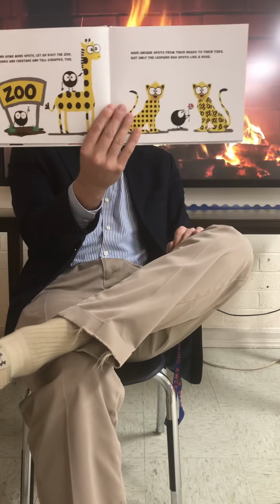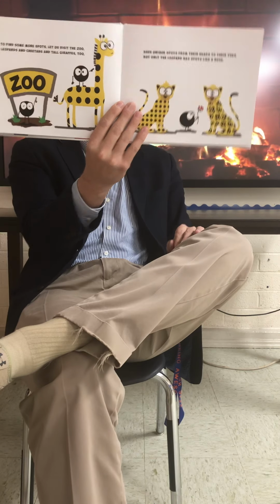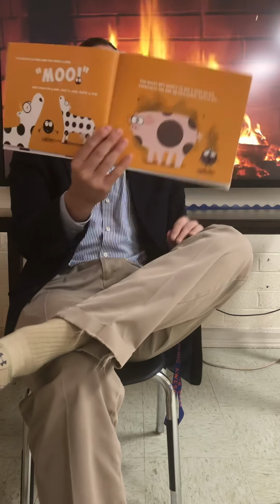To find some more spots, let us visit the zoo. Leopards and cheetahs and tall giraffes too have unique spots from their heads to their toes, but only the leopard has spots like a rose. If you go to a farm and you hear a loud moo, just look for a cow. They'll have quite a few. You might not expect to see a spot so big, especially the one on this large, smelly pig.